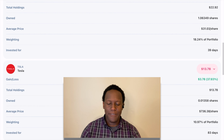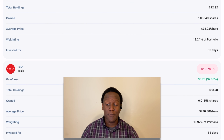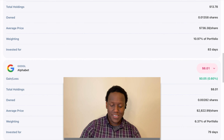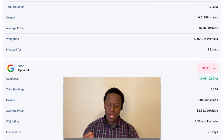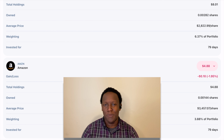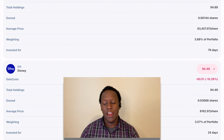The next stock we have here is Tesla, and currently our Tesla position is up 37.8%. And it currently makes up 11% of our portfolio. The next position we have here is Alphabet. We're currently up 0.6%, and it makes up about 6% of the portfolio. Currently, we're down 2% on Amazon, and it makes up about 4% of our portfolio. So the next position we have here is Disney, and our position in Disney is currently down 10%.